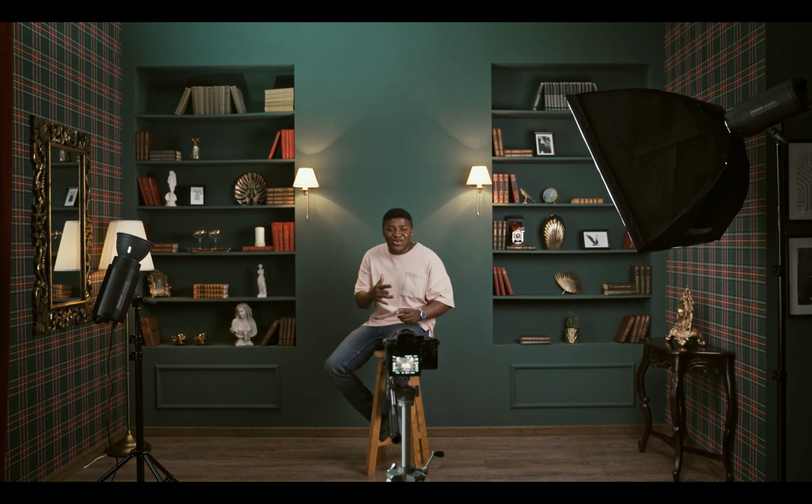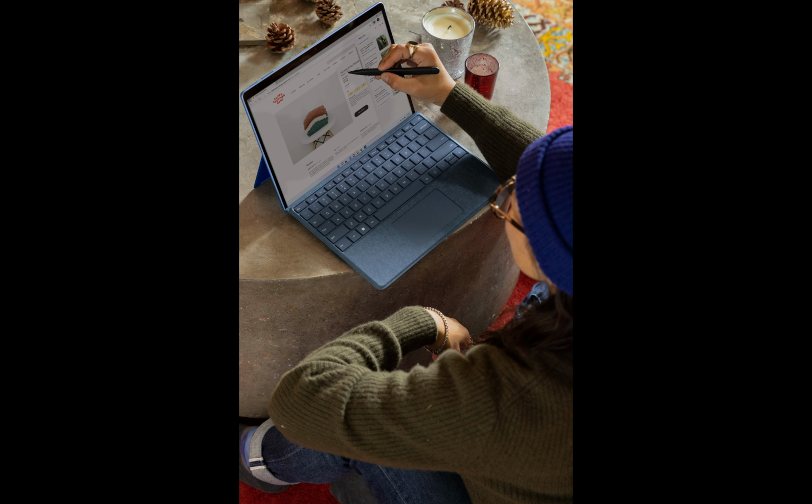YouTube, podcasts, blogging, and social media have revolutionized the way people consume information and entertainment. Your MacBook can be your content creation hub, enabling you to share your knowledge and passions with the world.